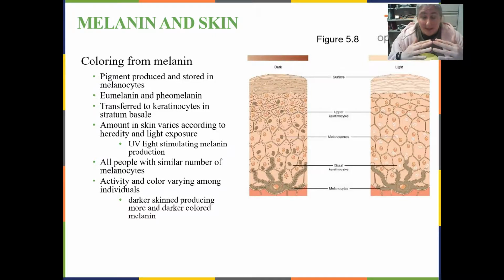The pheomelanin is not as protective, but it still does have some protections. The reasons why we have these variations is because as individuals moved northern from that equator line, the sun became less of an issue. The UV radiation became less of an issue. But we need UV radiation to produce vitamin D.